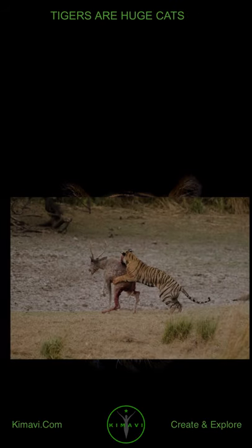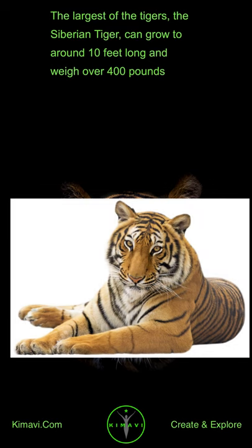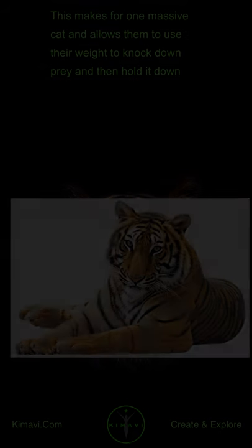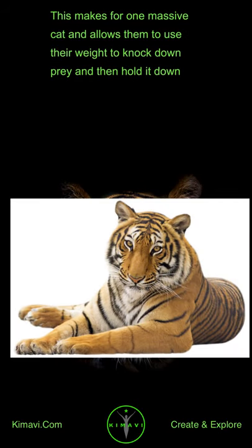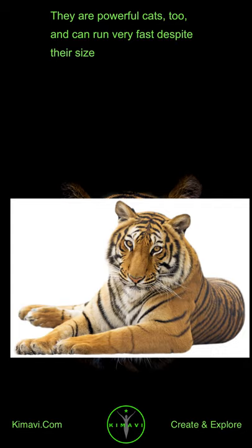Tigers are huge cats. The largest of the tigers, the Siberian tiger, can grow to around 10 feet long and weigh over 400 pounds. This makes for one massive cat and allows them to use their weight to knock down prey and then hold it down. They are powerful cats, too, and can run very fast despite their size.